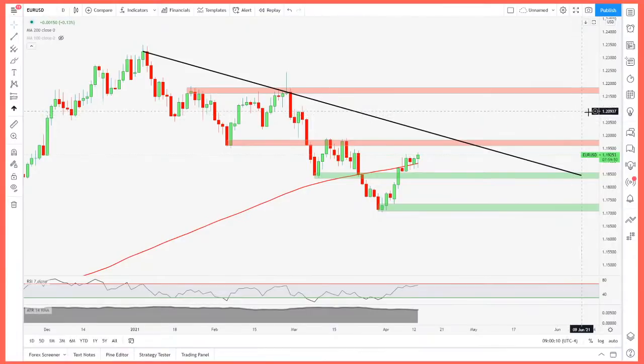So Euro USD is the first one I want to talk about. Remember, I just said that euro strength seems to be the story today. You can see that this pullback off of the lows seems to be holding pretty nicely. I think that at this point, it does look like euro dollar.